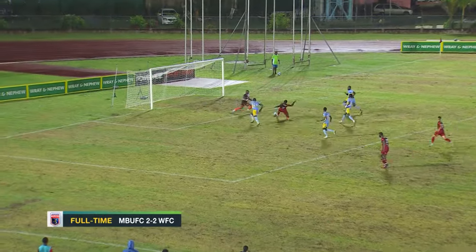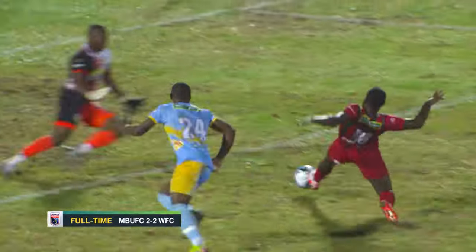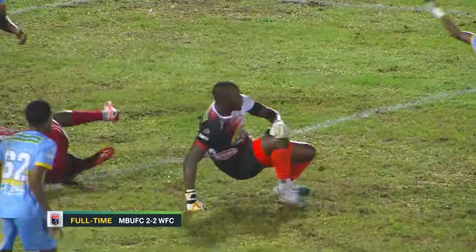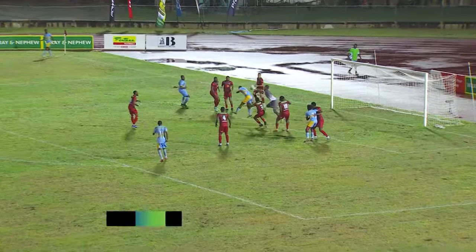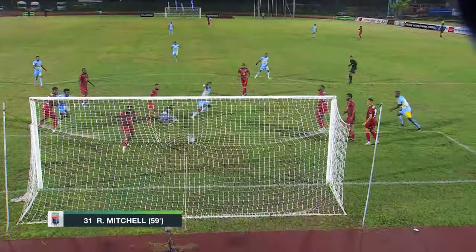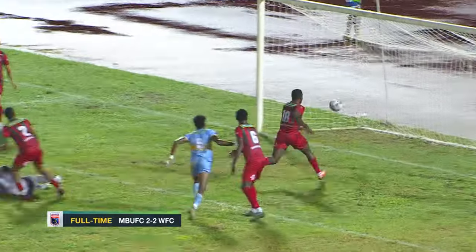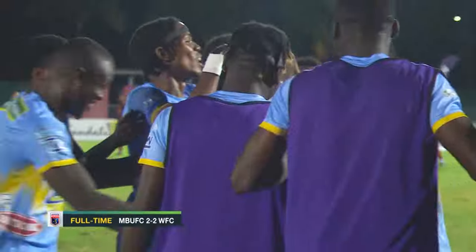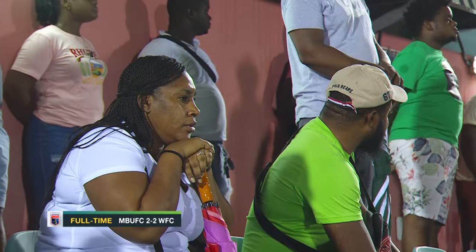Then this. This was the first sign of a defensive mistake. This was from Elvis Wilson, and it nearly played in Brian Brown, who was looking to toe past Foster, who did well. Then this, the second goal from the corner. Denardo Thomas into Rivaldo Mitchell, who got himself in front of William Ferreira and opened his account on the season. 2-0 to Waterhouse after 59 minutes.